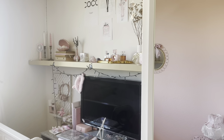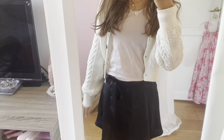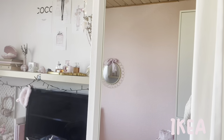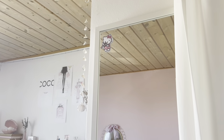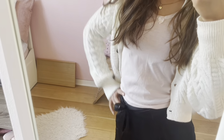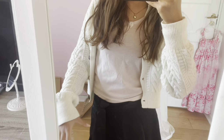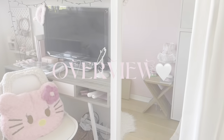But yeah, over here we have my full length body mirror. So yeah, I'm pretty sure this mirror is from IKEA. And so on the top of my mirror, I also have a little Hello Kitty sticker that I just randomly put there. And then that would actually be pretty much it for my room. I'm gonna give you guys a quick overview of my full room so you guys can see again.